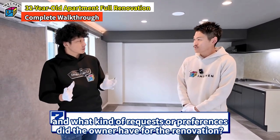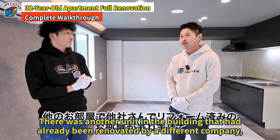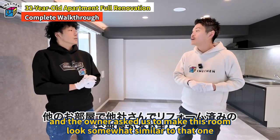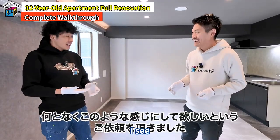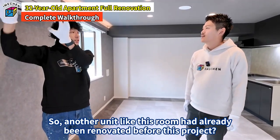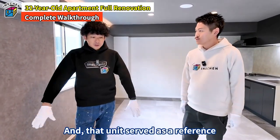And what kind of requests or preferences did the owner have for the renovation? There was another unit in the building that had already been renovated by a different company, and the owner asked us to make this room look somewhat similar to that one. I see. So, another unit like this room had already been renovated before this project? Yes, exactly. And that unit served as a reference.